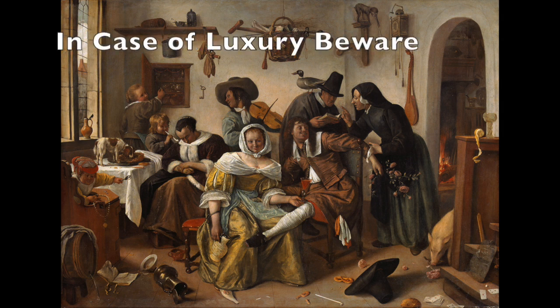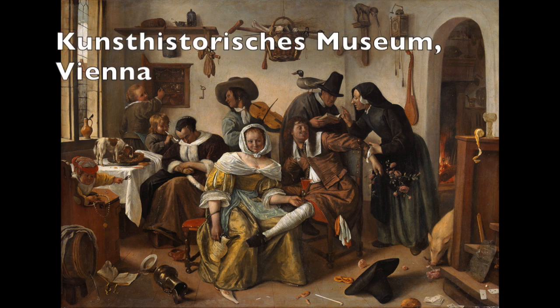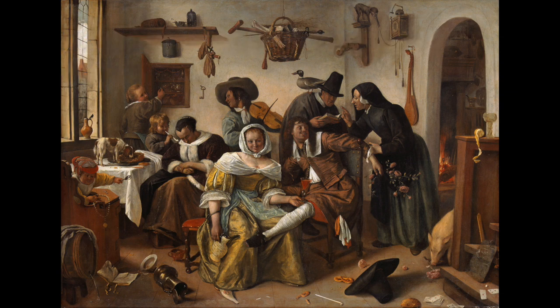Now, today we're used to paintings having a title, but that was actually quite a new thing in the 17th century. Paintings usually didn't. For centuries before, most paintings were either religious, crucifixions or nativity scenes, or directly biblical scenes that everyone would recognize, or portraits. Neither one needed a title. Everybody knew what was on it.